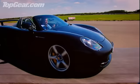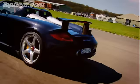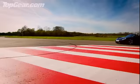Really, there's only one car this can be compared with, the McLaren Mercedes SLR we tested 2 weeks ago. They both cost more than £300,000 and they both produce more than 600 brake horsepower. But there is a crucial difference. The Mercedes, that's a GT car. It's got a big boot, it's got thick carpet, it's got lots of luxury equipment.